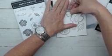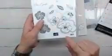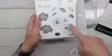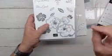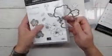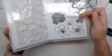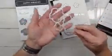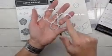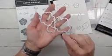This one right here is going to die cut. Now these images here are 75% of how big they actually are. So it's going to look like this die does not fit the stamp set, but it will actually indeed fit the stamp set that's inside the case. Like this is probably a better look at all the sizes. So this is going to die cut your flowers, but they're going to come out individually. You're going to have 3 separate flowers after you're done die cutting them.